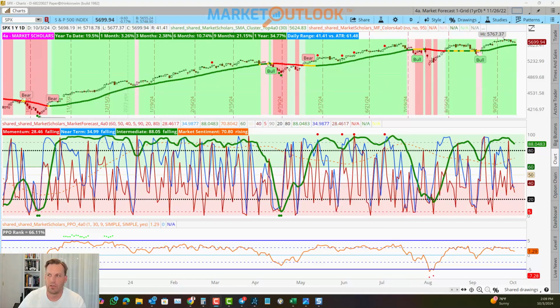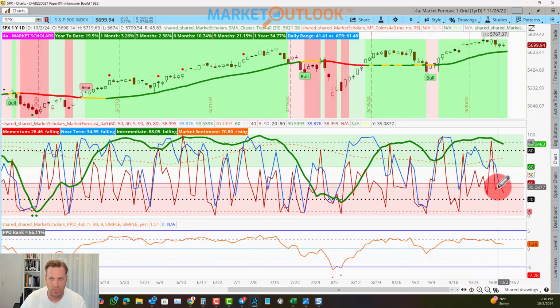All right, let's start off taking a look at the market forecast with the S&P 500 and the market forecast indicator. You can see a little bit of weakness we've had in the past few days, nothing too alarming. We still don't have a bearish low point on the near-term line. We talked yesterday, at least in our Market Scholars classes, about the possibility of a bounce. Obviously, we didn't bounce today, but we're still set up for a bullish near-term low point.